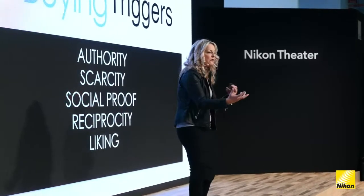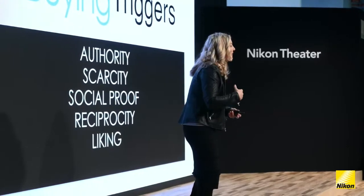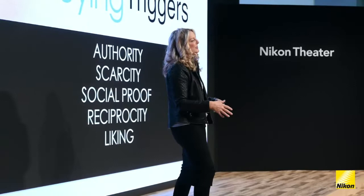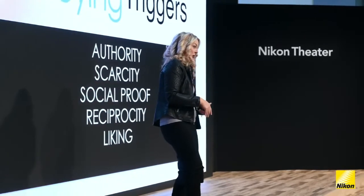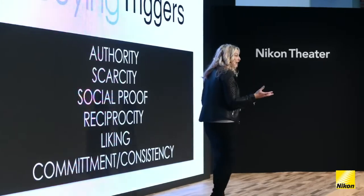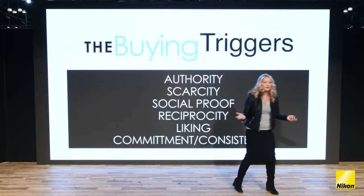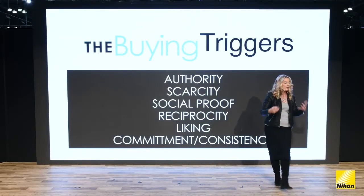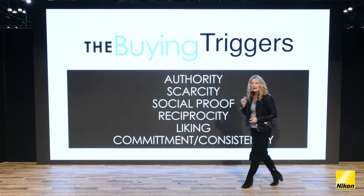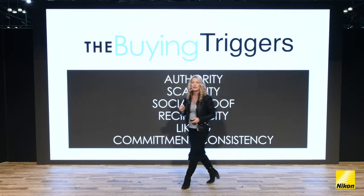Reciprocity. When you give things to your potential clients, they want to give something in return. Like when someone gives you a gift, you're like, oh, that was so nice. Oh, I better get something for their birthday too. It's the same concept and it works with marketing as well. Then if they genuinely like you and they're committed to doing something for you, they will be consistent and do that. So when you hit these buying triggers by niching in your business, all of a sudden you are gaining that trust.